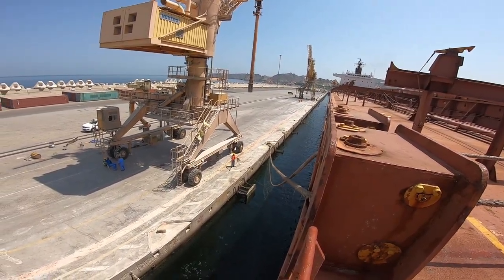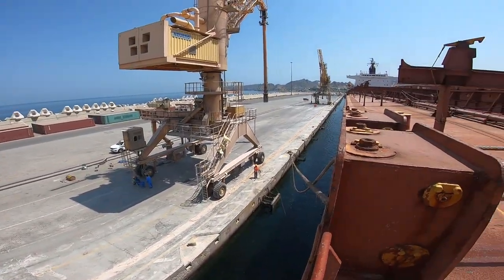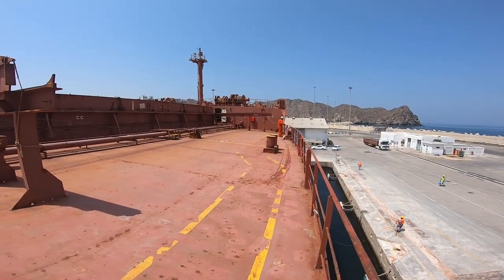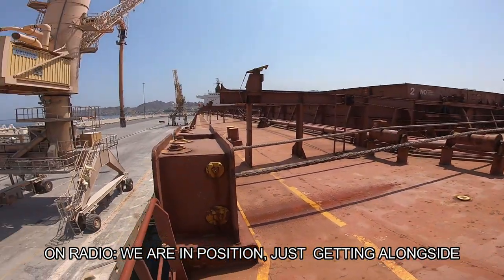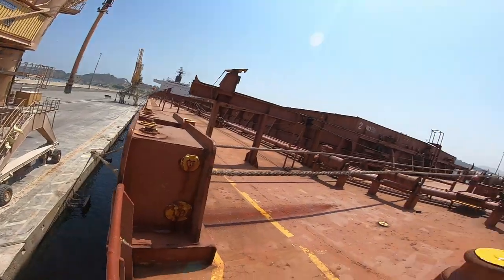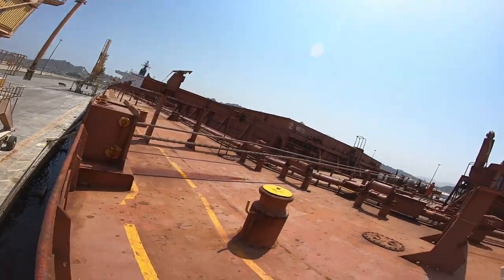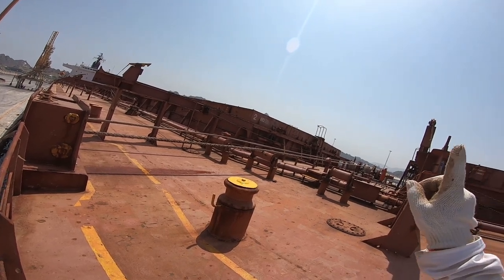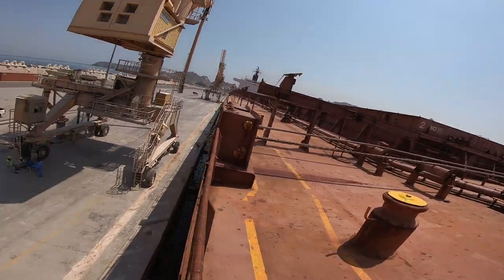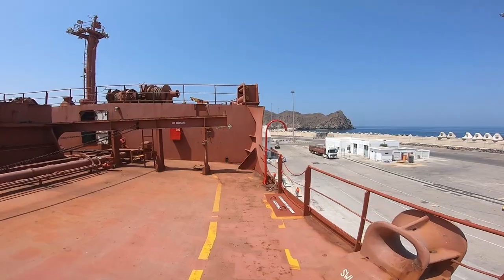No, no, no, no! Forward! Pick up slack! Pick up slack! In position. Heave up. Tight. And then, the headlines.